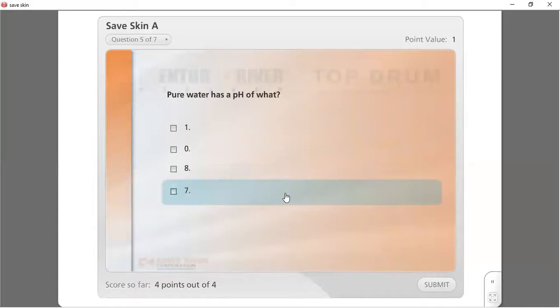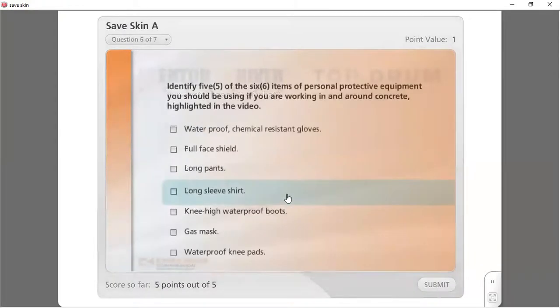Pure water has a pH of what? And that's going to be at the halfway point of the scale, which will be 7. Identify 5 of 6 items you should wear for PPE. Let's go with long pants, long sleeve shirt, waterproof boots, waterproof knee pads, waterproof and chemical resistant gloves.